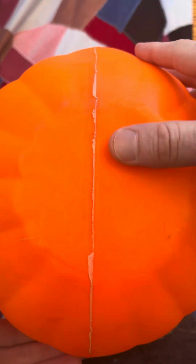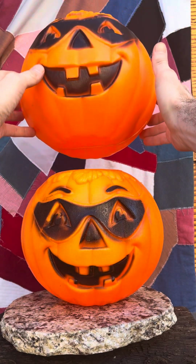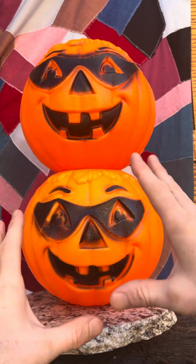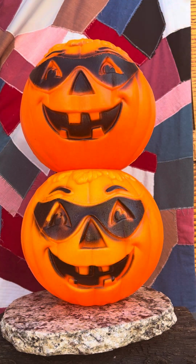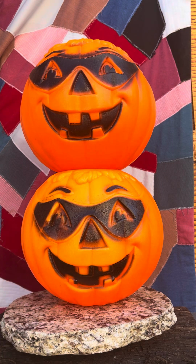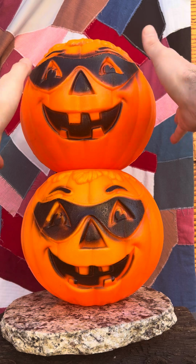All right, so look at this. This is a traditional candy bucket. Now it's known in the catalog as Big Jack. There's also a Little Jack. This is Big Jack, 8.5 inch tall. This is also known as the Bandit mask jack-o'-lantern. There's a few different variations that we'll talk about in a minute, but let's take a closer look.